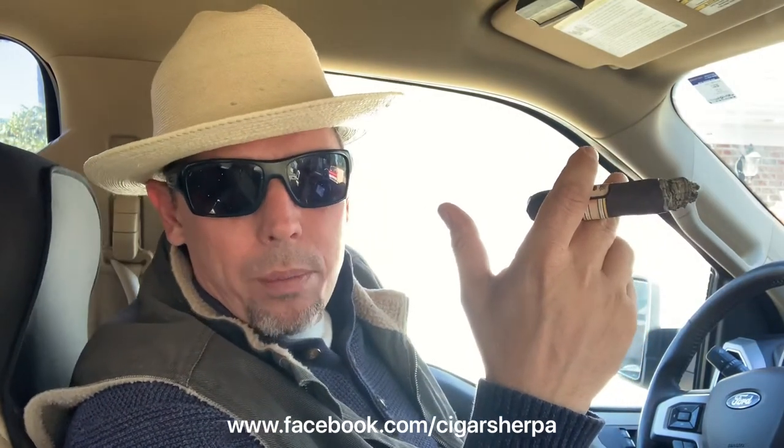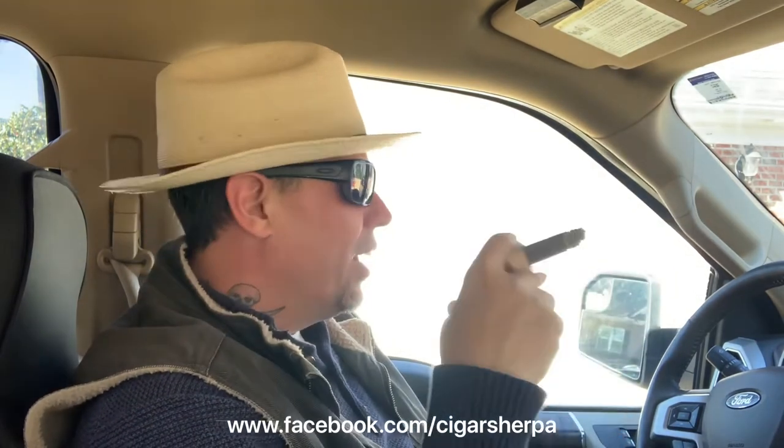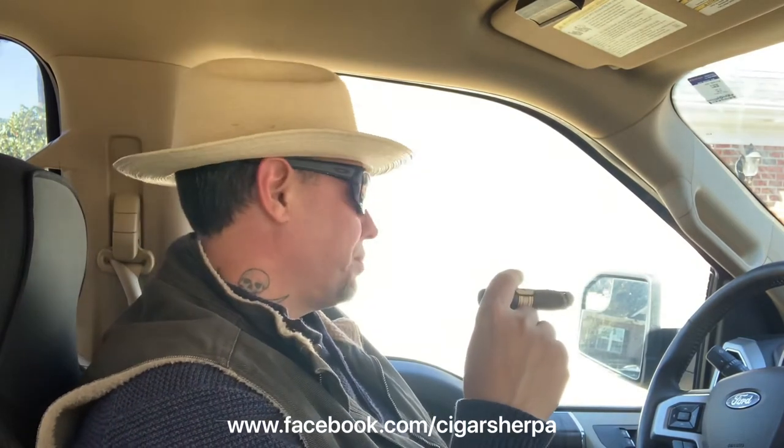I will say that I'm not a big fan of this size, okay? This is the first time I've smoked it in this size. Normally I smoke it in the Toro or the Robusto. And I guess I just get a little bit more flavor from the wrapper when it's a little bit thinner. But it's burning great after I fixed that one little problem I was having.